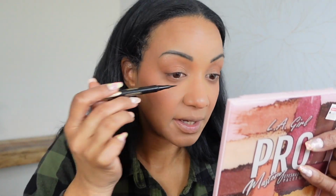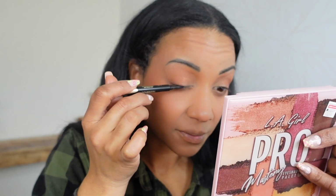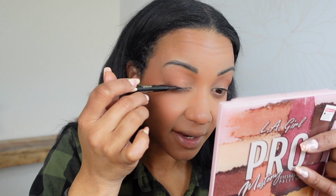I'm going to put some eyeliner on. So I'm gonna go in with my CoverGirl Exhibitionist. I've talked about this so much. This is the best liquid liner, in my opinion, at the drugstore. It's so beginner friendly. I just love it so much. It dries down really black and really matte.